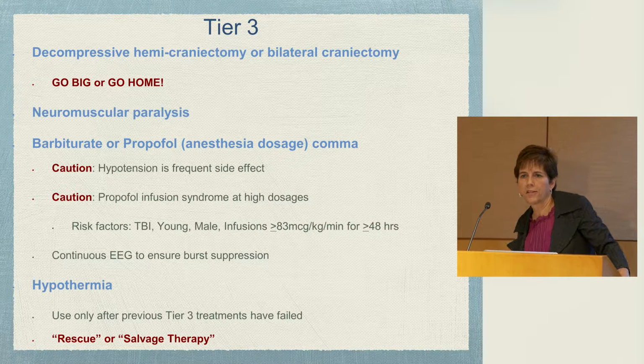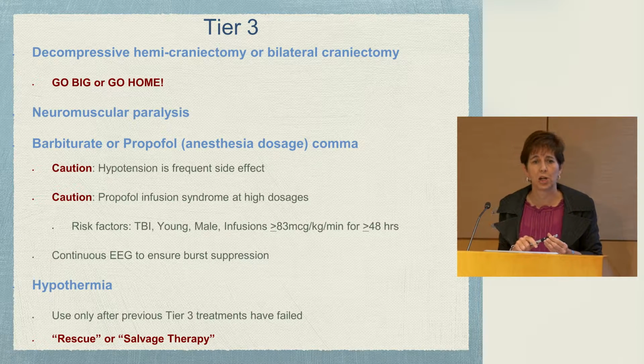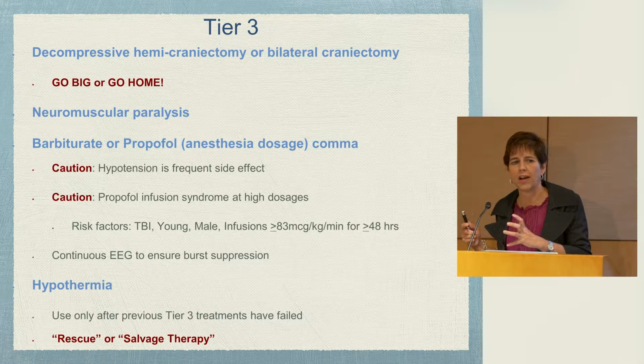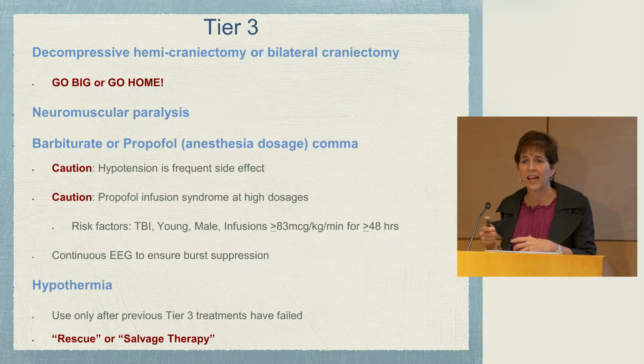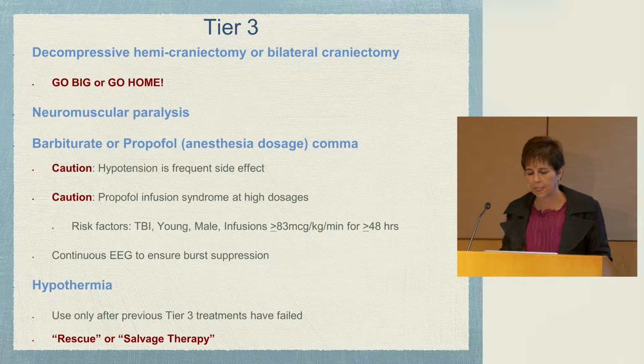So let's talk about decompression, okay? There's lots of controversy about decompression out there. Linda presented the DECRA trial yesterday, okay? It is not a benign procedure. It does have some risk factors, depending on how you define risk factors and complications. And there's no standard way for defining what is a complication, okay, like many things in medicine.